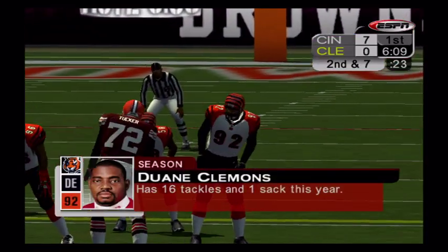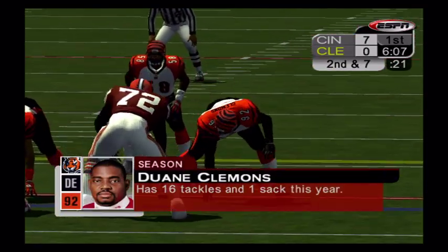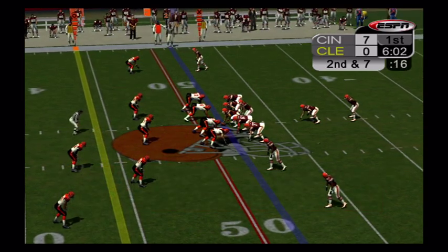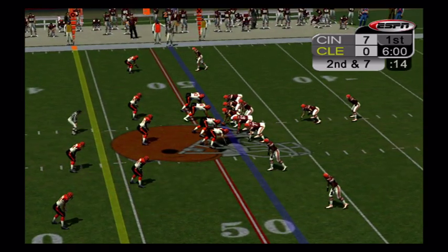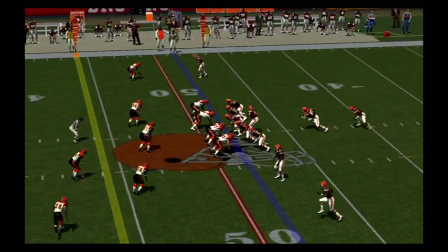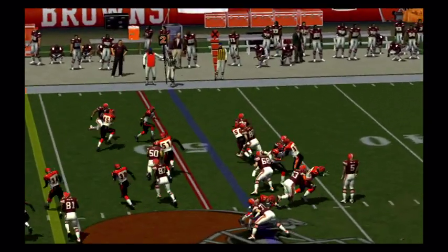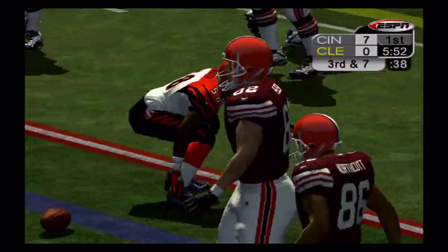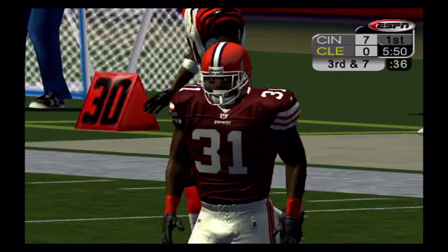Second down, 7 yards to go. Green takes the handoff and runs into traffic. Tackled hard at the 49. Nate Webster with the tackle.